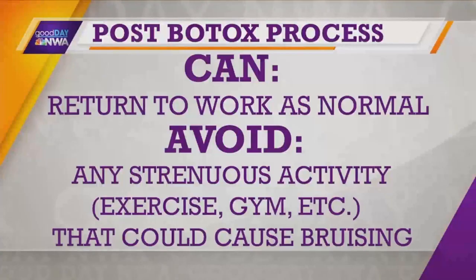Okay. What are some post things that people can do after they get their Botox? So you can leave here, go right back to work. The worst thing that can happen is you might have a little bruise. We don't see that very often with experienced injectors. Well, anytime you stick a needle in there, you're damaging little blood vessels, and so if you increase your blood pressure, increase blood flow, your chance of causing bruising might increase.